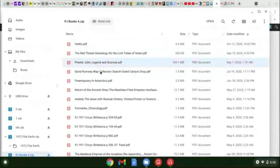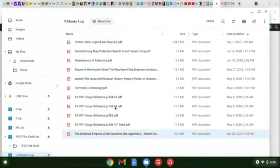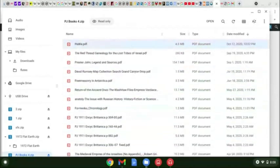You got the whole David Rumsey map collection, the one with Prester John on it. Freemasonry in Antarctica, I haven't even dug on that one yet. The Red Thread Genealogy for the Lost Tribes of Israel. You see the Prester John Encyclopedia Britannica. Oh man, Ty Battle must have dropped that. That's all in one zip file. Medieval History of the Empire of the Israelites, $1,000 book. So you got that in your Etha Pak, and you got that in your Prester Pak. You good.